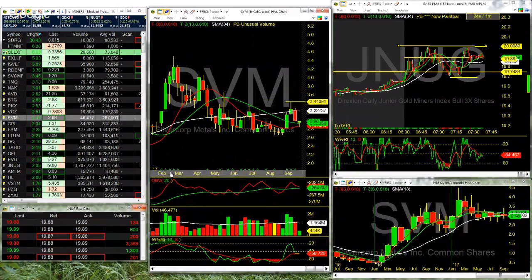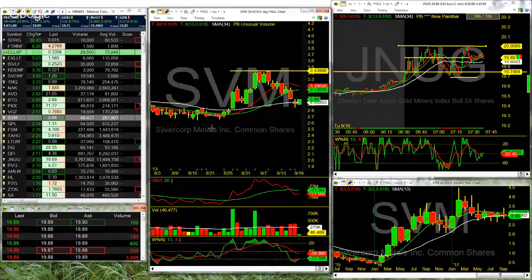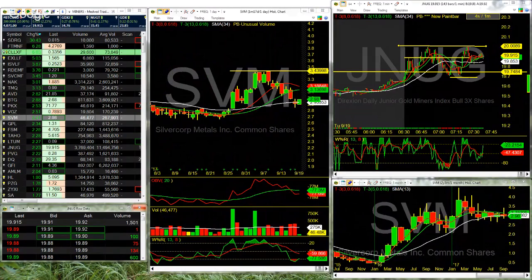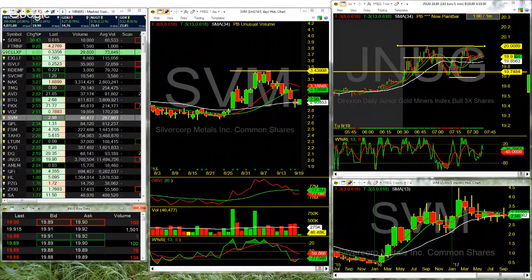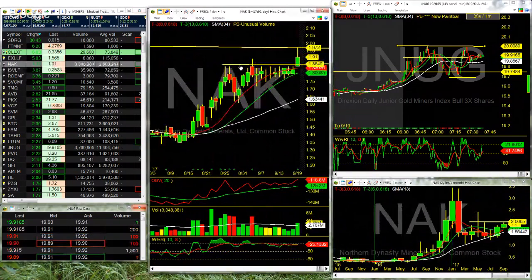SVM coming off a bounce there. Nice little hammer showing for the weekly. Everything's coming off of a bounce. So let's see if we can get this thing consolidated for a couple more steps. NK dips below 190. Up and down, up and down. Stay above previous high breaks, you'll be okay. You got support at the previous highs.